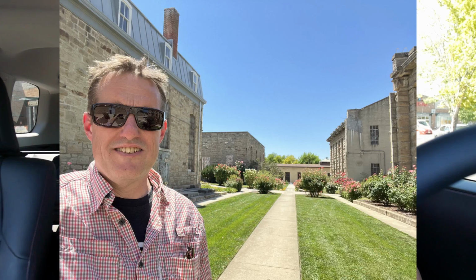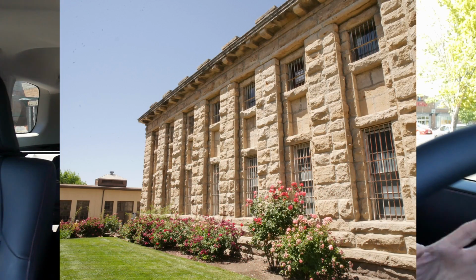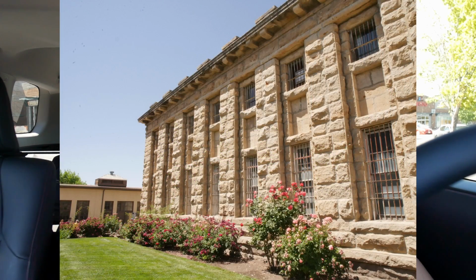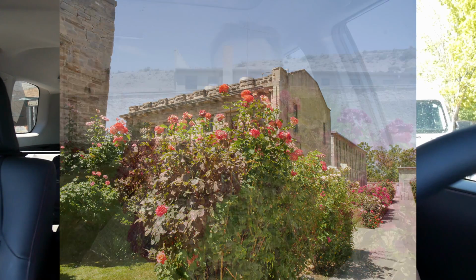Whoops, I lost my pictures. But I went through, I took a variety of pictures kind of on the grounds, and with my dumb face in several of them, which is kind of fun. But I'm sure it wasn't this way back in the day, but the grounds are super well manicured. It has these mature rose bushes everywhere, so it's much more picturesque than I'm sure when they were actually operating with inmates in the prison.